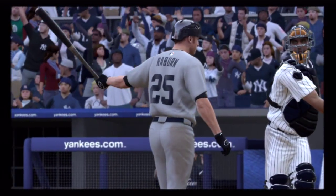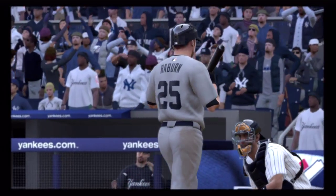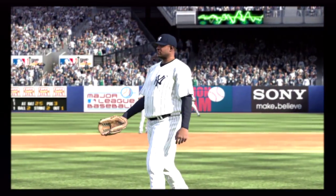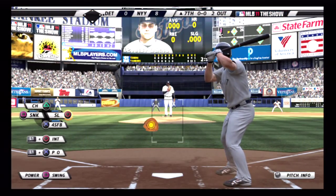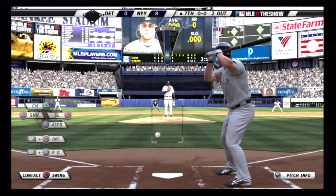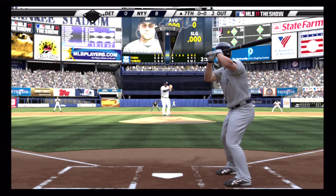And he struck him out. Strikeout number 8 now in the ballgame for him. Well, he set down the first 2 guys to face him here in the inning, but they haven't made it easy. It's taken 11 pitches here, but he'll probably take it.